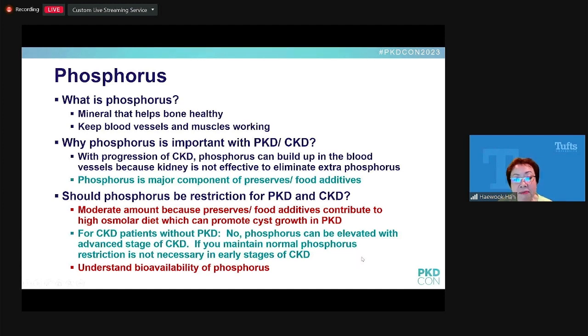For PKD patients, phosphorus is also a major component of preservatives and food additives. So if a patient is consuming a lot of preserved food, it may also be part of a high osmolar diet. But decreased protein consumption can also lower phosphorus intake. So should phosphorus be restricted for PKD or CKD? A moderate amount is more important for PKD because it has a high osmolar diet.